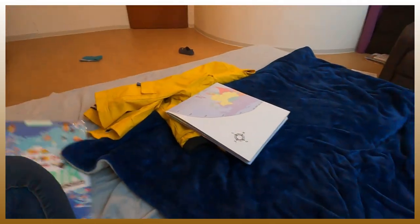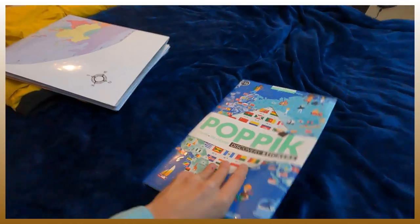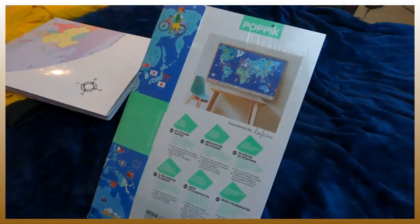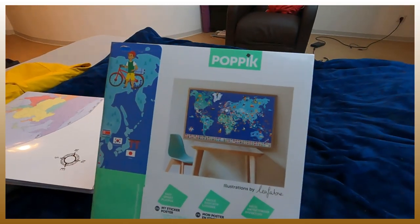Let me show you the next one. This one, of course, is the popping mat I talk about all the time, but I'm going to talk about it today as well and how we're using it in our geography. So there it is. I just don't want to open it because I'm doing a big overseas move soon. These are reusable stickers. So you take them off and put them on whatever country you're studying.